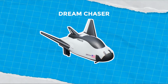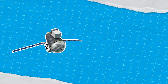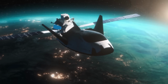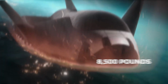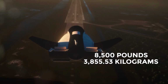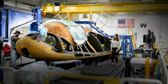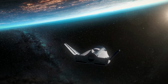Accompanying Dream Chaser is the disposable Shooting Star cargo module, which can hold an additional 7,000 pounds, or 3,175.14 kilograms, and will be jettisoned for destruction during re-entry, allowing for the disposal of up to 8,500 pounds, or 3,855.53 kilograms, of trash. Sierra Space is working with NASA to develop a crewed version of the Dream Chaser for low Earth orbit missions.